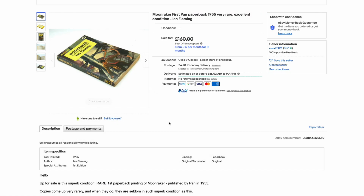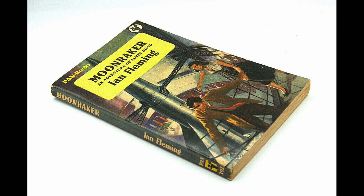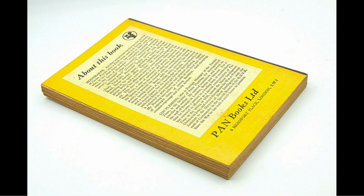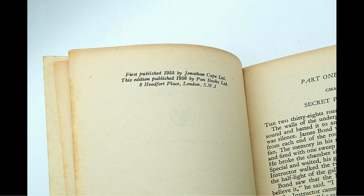$3.50 for those. This was an individual copy of Moonraker first edition. It was $160 or best offer, and the best offer was accepted. Great cover, that one, one of my favourites.